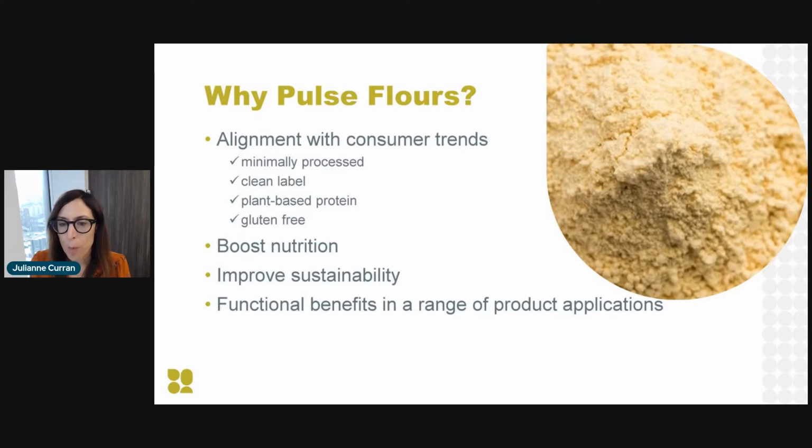Pulse flours have a lot of opportunity because they are really aligned with consumer demand for less processed, clean label ingredients. They also meet that trend for plant-based protein. And a lot of the reason that pulses and pulse ingredients started to increase their utilization in packaged foods over the last 15 years has been because of their gluten-free attribute. But what we're going to talk about today is primarily the ways that pulse flours can be used to boost nutrition, improve sustainability, and then also provide some functional benefits in a range of food product applications.